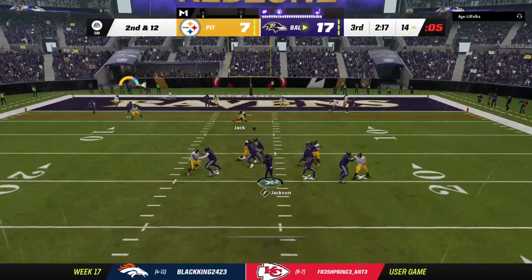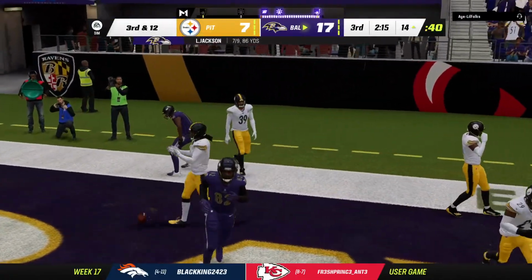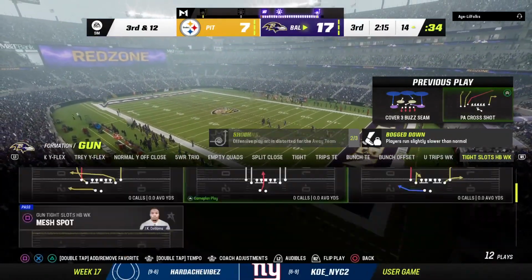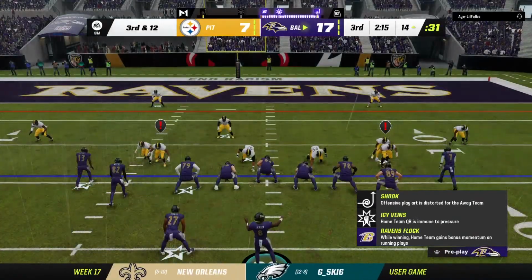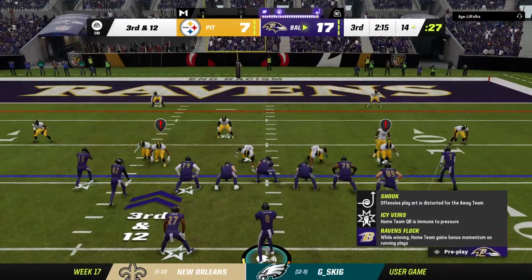Jackson now. Looking end zone, but it's incomplete. That was a touchdown if he could have hung on. Instead, it was a well-timed collision to jar that one free. An incomplete pass on that last play, and that means he'll need to come up with something here on 3rd down.